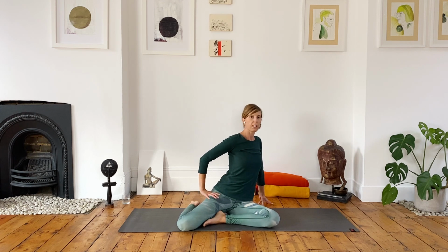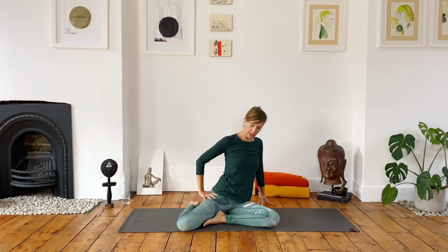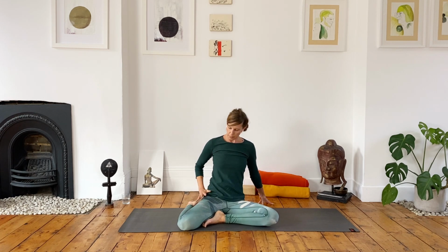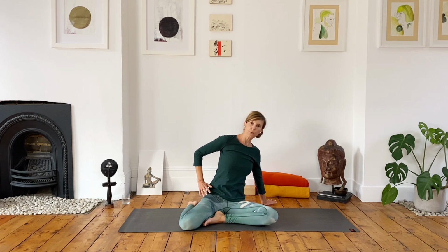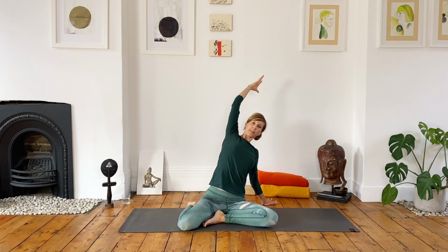Let's do two more. Inhale, lift. Do not tolerate any pain in the knee as you come back down. So do not push that hip down. Good. And then keep the hip down. Place your right hand flat now. Lift the left arm up. Lift the chest. And you can always stay here. There's nothing more you can do or you need to do.